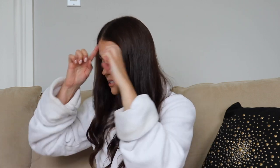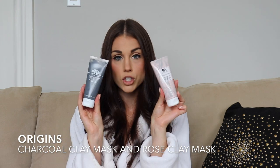Next product, in terms of masks. Now, there's only two masks that I use, and both of them are by Origins. So this one is a charcoal mask, and then this one is a retexturizing mask with rose clay. So what I love is this clay mask, basically, it is a magnet to draw out deep dwelling pore cloggers.